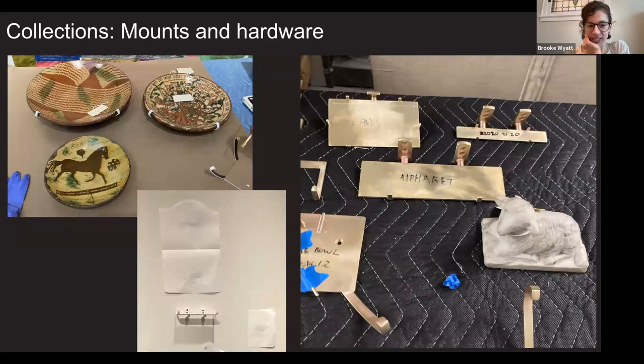Perfect. So I was just talking about the redware plates, and on the top left image where you can see the horse running and you can see the plates with their mounts. You can also see the recumbent lamb on the far right of these images. Lisa, can you tell us what we're looking at?